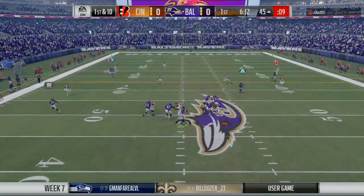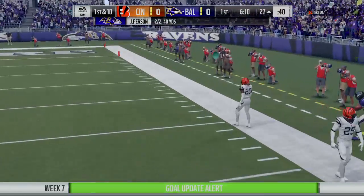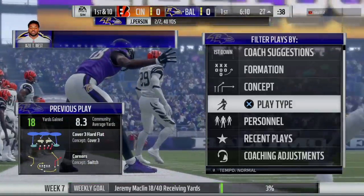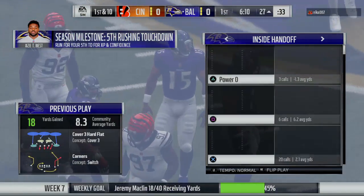Throwing on first down. Person. And he is out of bounds inside the 30. Another big hitter there. This one good for 18. They've got good playmakers on the offensive side of the ball.